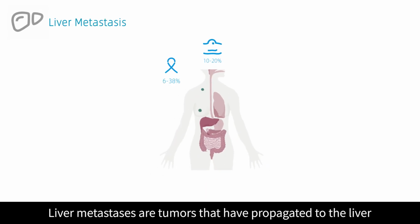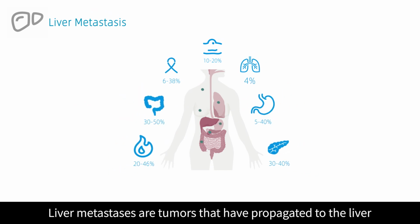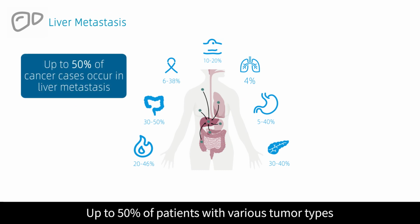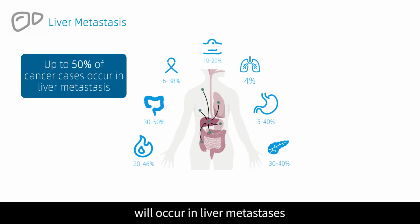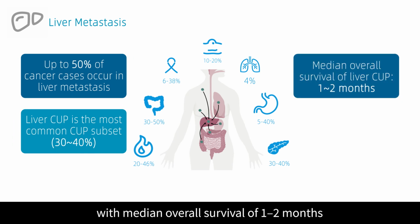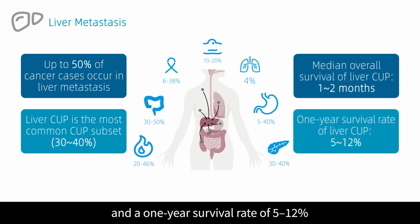Liver metastases are tumors that have propagated to the liver from tumors originating from other parts of the body. Up to 50% of patients with various tumor types will develop liver metastasis. Liver CUP is the most common CUP subgroup, with a median overall survival of 1 to 2 months and a 1-year survival rate of 5 to 12%.